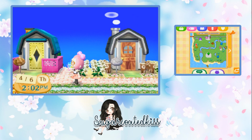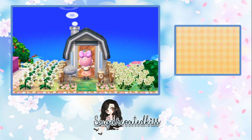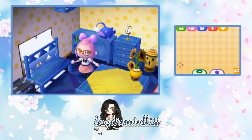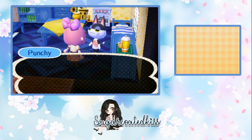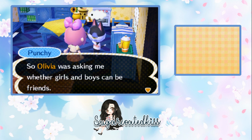Behind, I also have some neighbors. Looks like Punchy is inside, and I ship Kitty and Punchy in this town. Look at this Pocket Camp reference! Football fish lamp. Alright, Punchy also in the shirt. He calls me Pookie. He stole tea time from Tia. I mean, come on. Tia is the only one who's allowed to use tea time. But all of my other villagers decided that they were just gonna straight up take her catchphrase.